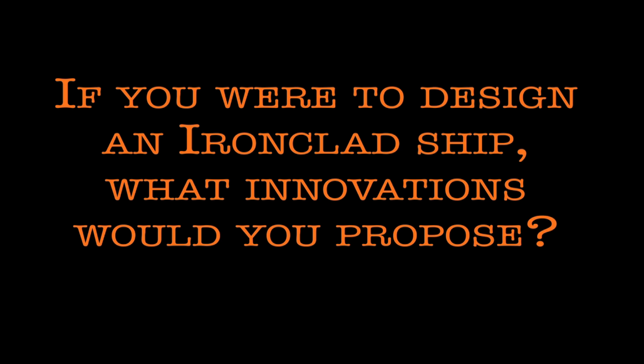If you were to design an ironclad ship, what innovations would you propose?